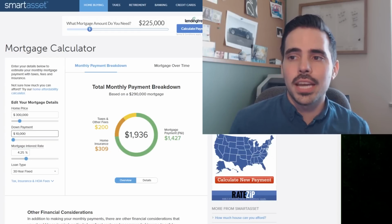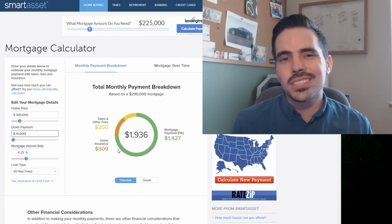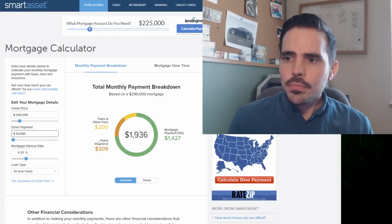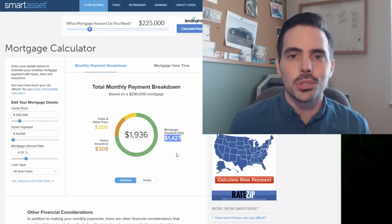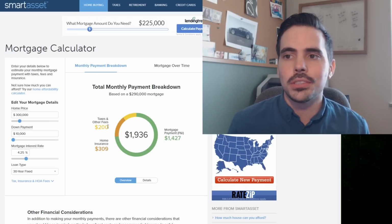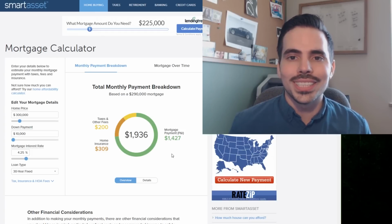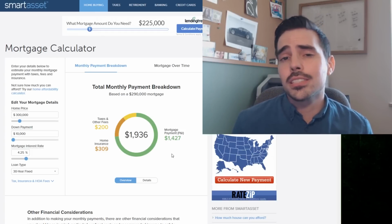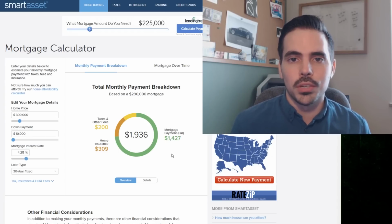And you're going to see here on the side, and these of course are estimates. Once you are looking and get the right rates and everything else, it might differ just a little bit. So they were saying that the amount that you're going to be paying for the mortgage itself is $1,427. The estimated home insurance would be about $309, and then other taxes and fees equate to about $200. So making your total that you would be paying every single month to own this home $1,936 every single month. That is not taking into consideration HOA fees or condo fees or anything else that you might have in your given area that you want to purchase a home. So make sure you look into that and take that into consideration.